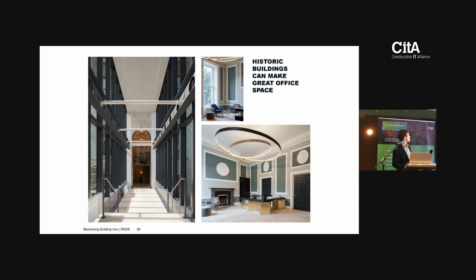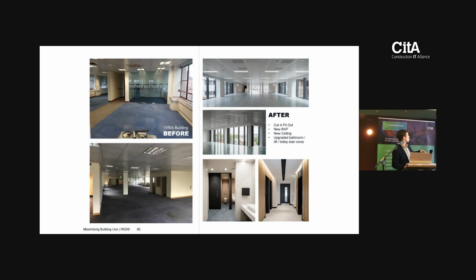The modern 1980s building, as you can see in the images on the left, the before images, it was quite dated: old carpets, dark spaces, ceiling tiles starting to fall off, dado trunking, not very attractive. And the scope of that was to do an entire strip out, Cat A fit out, new raised access floors, new ceilings, upgraded bathroom, lift, lobby cores to bring a lot of nice natural light into the building and a fresh new look and feel.